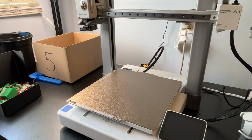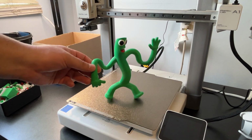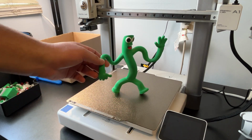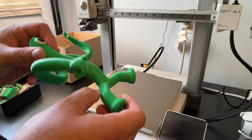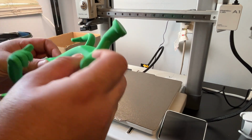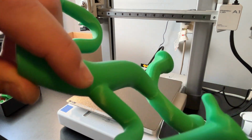So overall, still really cool. First AMS print I was able to make, like with a character, and that needed it. There does seem to be some sort of a layer shift happening, or some sort of layer something going on right here. I don't quite know what it is, but here, let me just zoom into it.